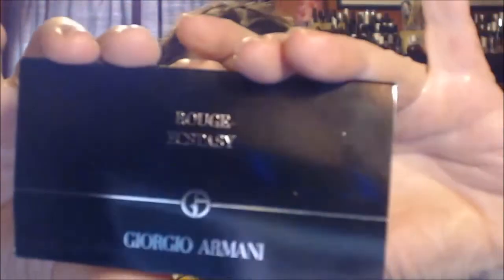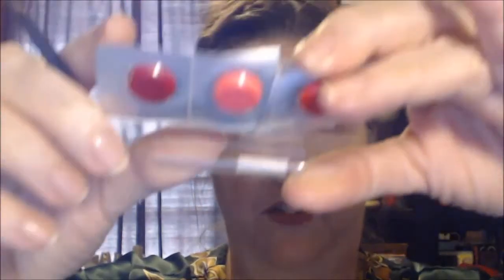Okay, finally, on the lip, the sample is one of these Giorgio Armani Rouge Ecstasy. It's a little lipstick. It's one of these kind of things. I guess I'm going to try this reddish one. They sent a little brush. Now this is everything else I've been trying, but today's the first day I'm trying this. Wow, that feels really nice. Unfortunately, Mr. Armani's cosmetics are also not cruelty-free. So, otherwise, I would recommend it very highly.